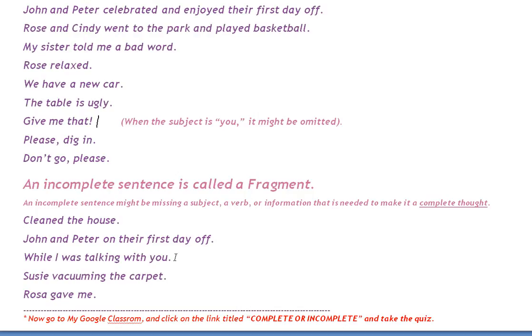While I was talking with you, what happened? It's an incomplete thought. So while I was talking with you, the phone rang. Or while I was talking with you, my mom came. It needs more information to be a complete thought. Susie vacuuming the carpet is missing is or was. If you notice over here, it says was talking. These two verbs go together. Was is helping the verb talking. Vacuuming needs a helping verb, so it's missing. We need either Susie is vacuuming or was vacuuming. So this is incomplete. It has a subject, Susie. It has a verb, vacuuming, but this verb needs the other part of the verb.